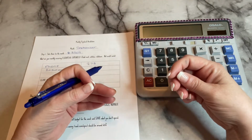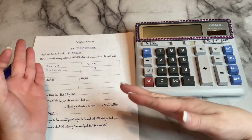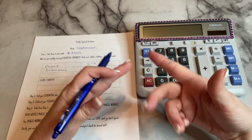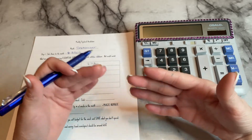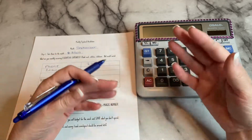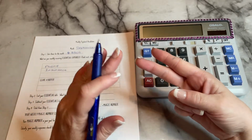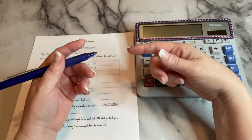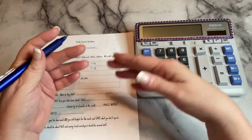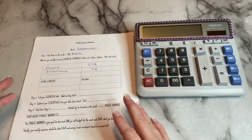Now, for those of you that don't know me, I just started a new job last month. I moved from one district to a new district, and with that came a new paycheck, new insurance plan. And so I wasn't really sure. I had an idea, but I wasn't really sure what my take home would be after taxes, insurance, retirement, and all that good stuff. So I got my first paycheck and I'm actually getting paid a bit more than previously. So I'm really excited about that, number one.